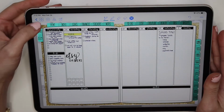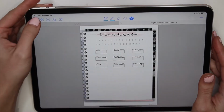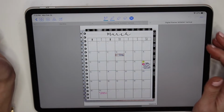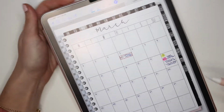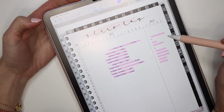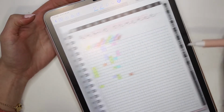I started off my year with using my vertical planner. Wait, which one is it? Right here. My vertical planner. And this worked fine for a while with the daily planning. I'm going to show you guys. So let's see, January, and I had my sleep log. I kept up with it for maybe half of the month.